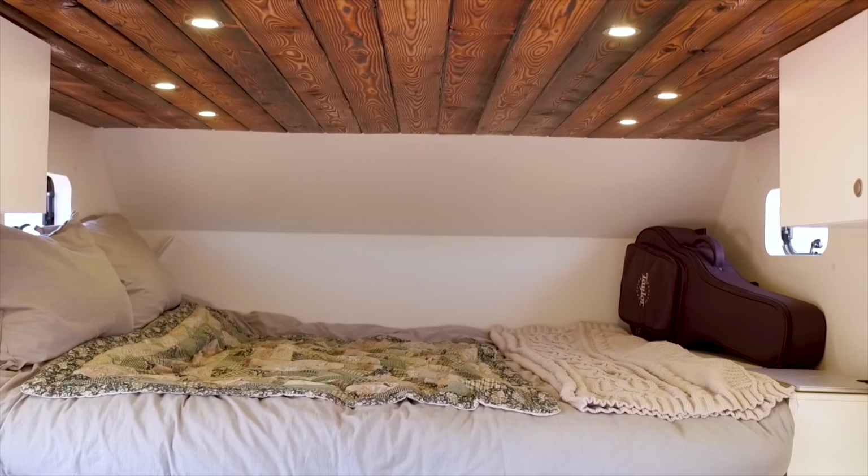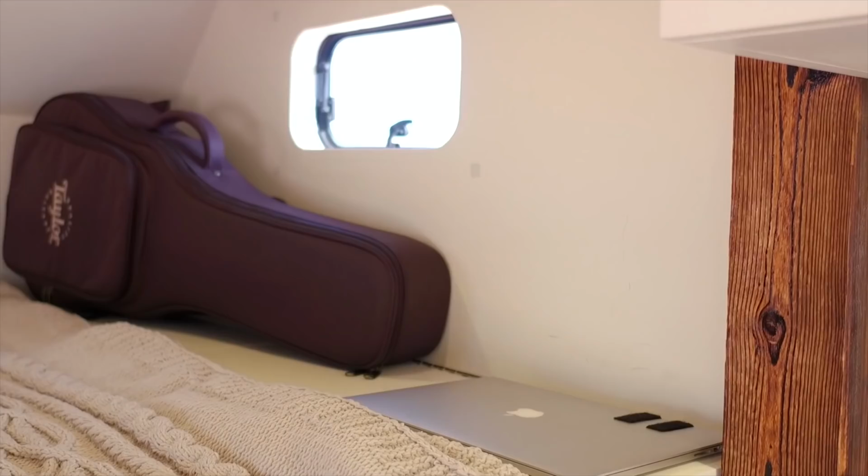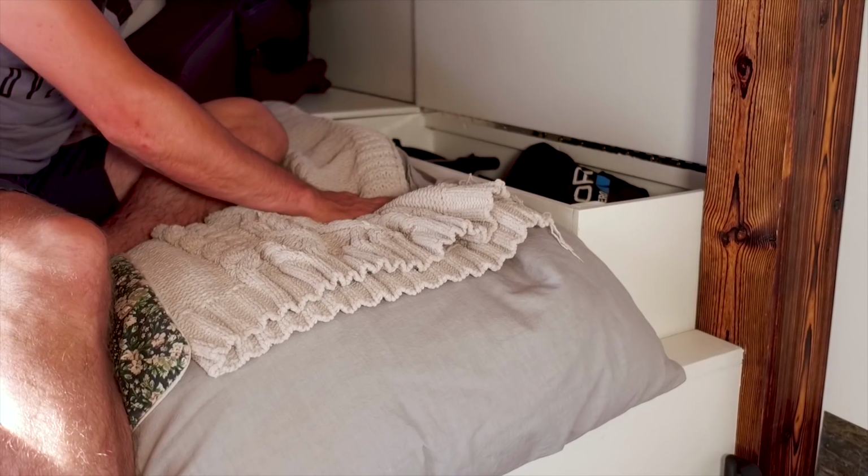Since Ashley and I are pretty short, I shortened the bed only by about 3 inches to allow this kind of foot locker here. Far side is dirty clothes. This side's like camera gear, tripods, that kind of thing.